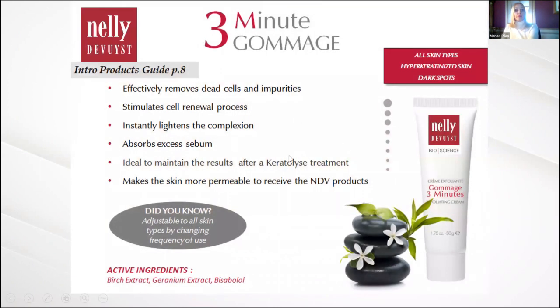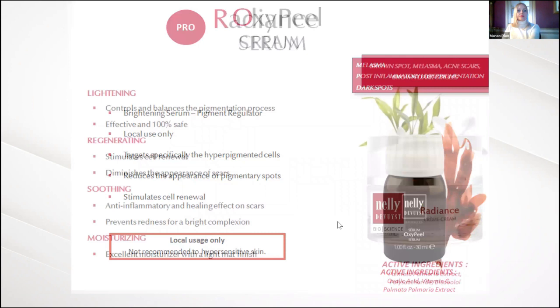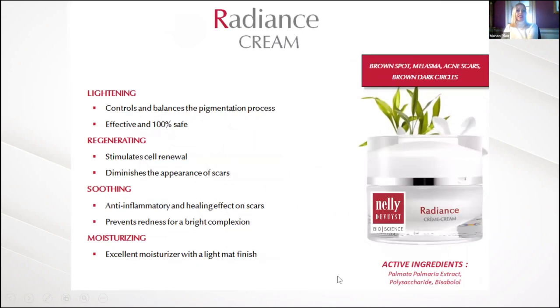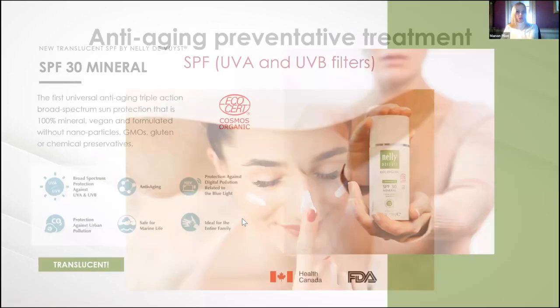Again, the 3-minute gommage is key to the success of the treatment. We need to get rid of the excess dead cells that are sitting at the surface of the skin. So we're really using a method, a vehicle if you'd like, to get into the skin and make a difference: the oxalic acid that we talked about earlier, and the radiance cream that rebalances. That's your moisturizer for a period of time until everything gets balanced as far as the pigmentation.